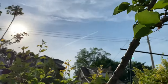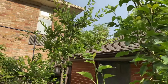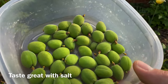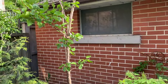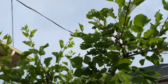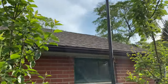I'll show you the harvest afterwards. I've also got the other apricot tree over there that's got a bunch growing now. It's a pretty nice bounty. That's probably only about a quarter of the ones that are growing, maybe a third. I left most of them on. You see they're much more spaced out now. A couple that are pretty close together, but it's also kind of an experiment for myself.